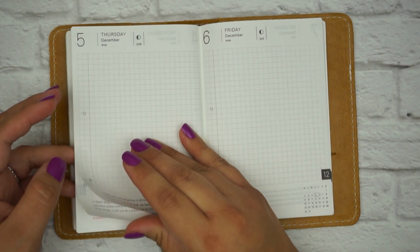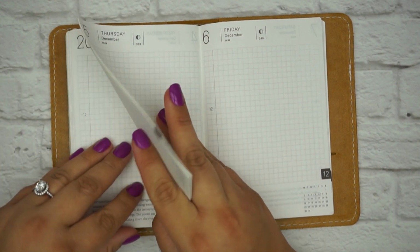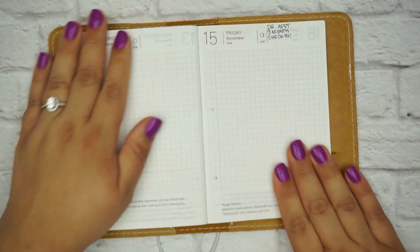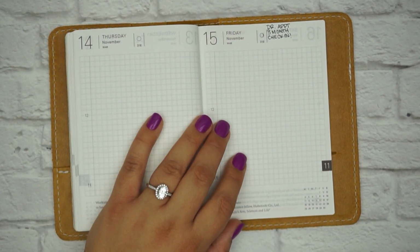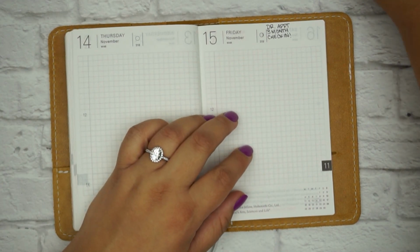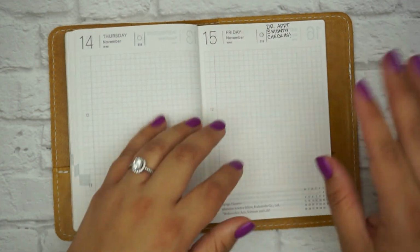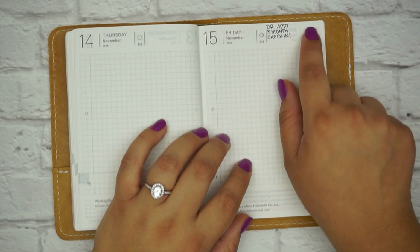So let me go to a page at least closer to the date that we're in. So let's just go to this week. I have a doctor appointment this week on Friday, which is why I have that mark there. And anytime I have something that is kind of scheduled that is health related, it is in my normal planner, but I just write it in here up at the top.